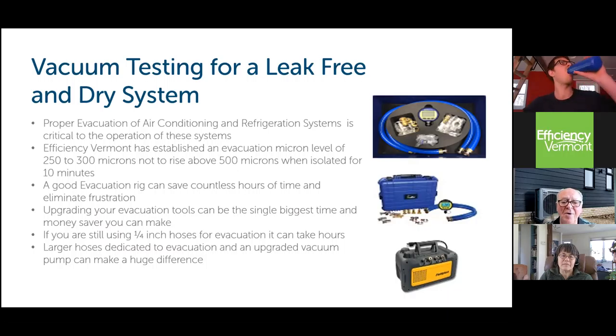So Efficiency Vermont has established an evacuation micron level of between 250 to 300 microns on your pull down, not to rise above 500 microns when isolated for 10 minutes. That makes a lot of sense to me.